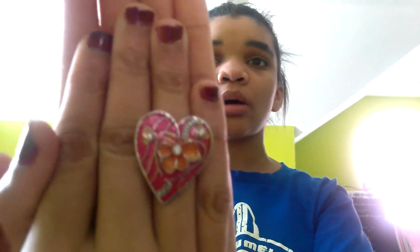But then I got this really cute ring from my mom. It's really pretty. So then, from Burlington, I got this really cute watch, and it says XOXO, and it's cheetah print, and right now I have a white wristband on it, but it came with mini color wristbands, so it has a cream, a red, a brown, silver, gold, and black.